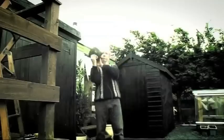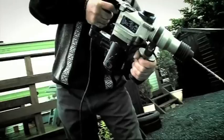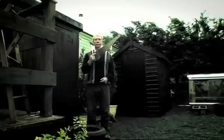Frank spent 40 years using power tools. Probably used nearly every tool in the book. Saws, an SDS drill, chisels, battery-powered hand drill, breakers. I've had quite a lot of experience of using power tools.